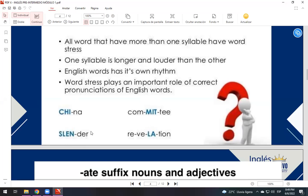The second example, the third example, shows you again. How can you pronounce this word? Slender. The complete word, please. Slender. That's right. Again. Slender. La fuerza va al inicio.